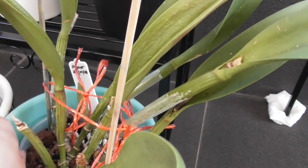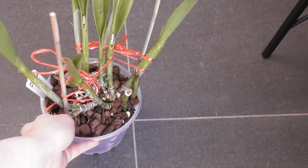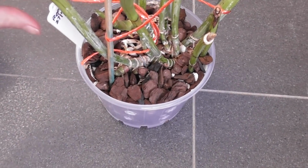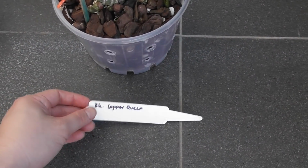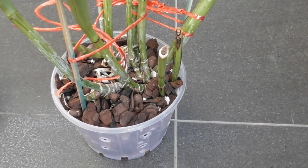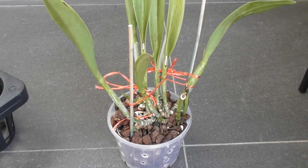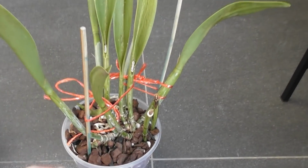Oh, so this is, I have to show you guys if I can without dropping this plant. So I'm going to put a link up to my repotting video of this plant. So this is Copper Queen, and it had one direction of growth, a nice vigorous plant that I got from an orchid show earlier this year. But yeah, it had one direction of growth, and it had bloomed from every single growth, but it was only producing one cane every cycle.